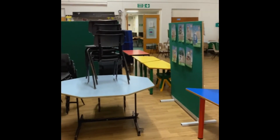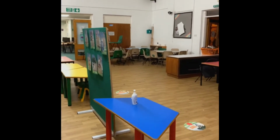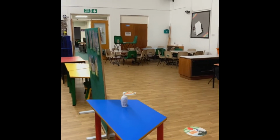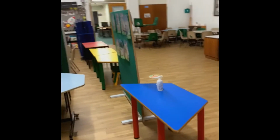If you are having packed lunch, could we ask that wherever possible things are in a throwaway bag, which we know is not good for the environment, but that's one less thing for the children to have to take home and possibly carry any bugs home with them.